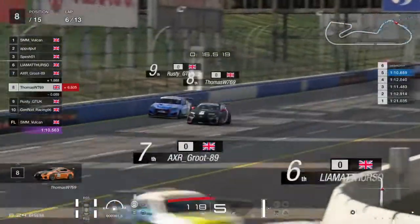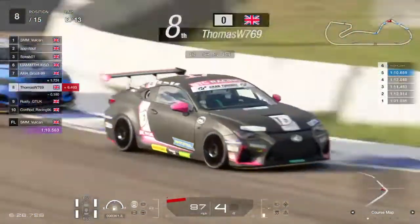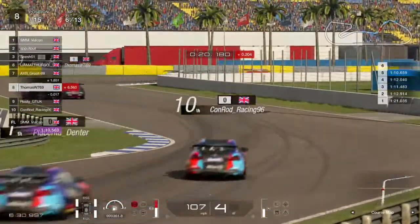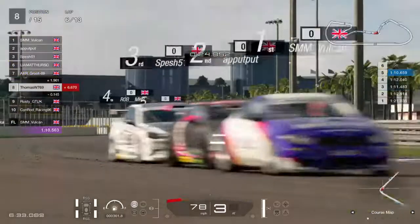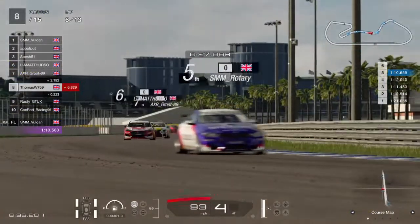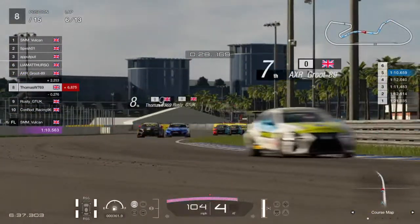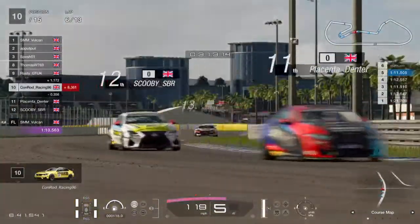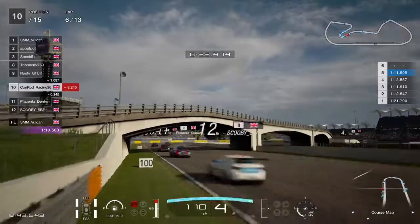Thomas and them are in an absolute battle. Thomas going, it looked like going defensive. I think he had the lead, so I think he was making sure he didn't get past, but it ended up opening the corner up. Still has the inside of this corner, so he should be good, and it looks like he is. Liam still leading Scholler. As we see Conrad and Placenta in the BMWs looking super fresh running together.